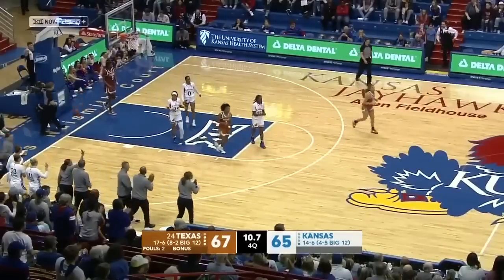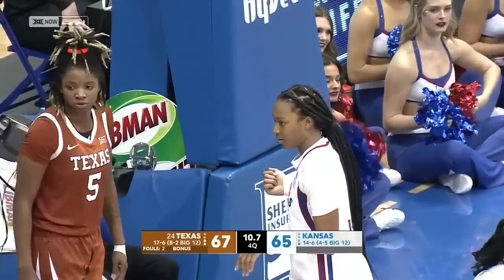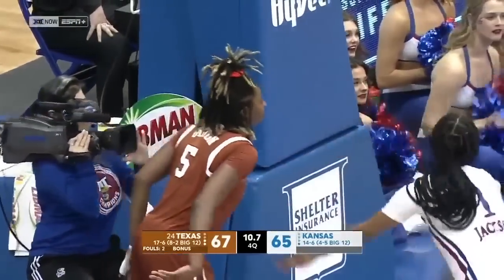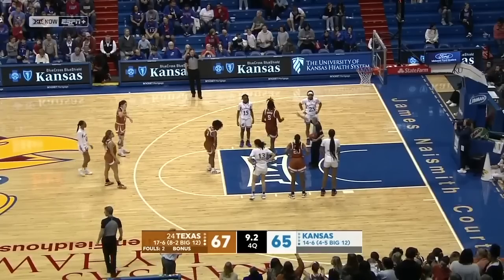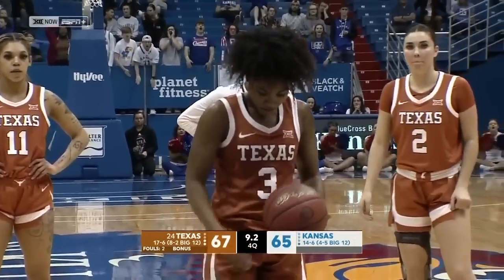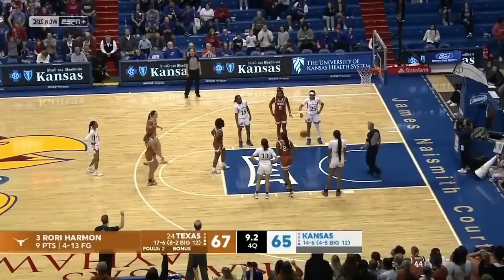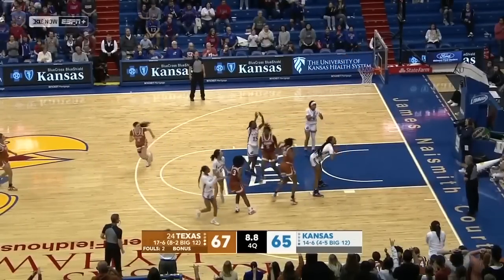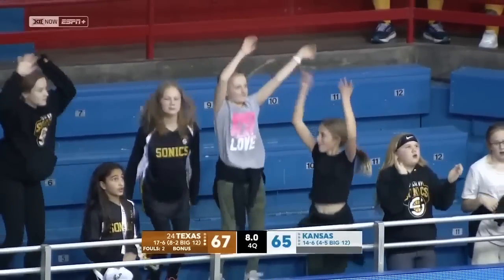And a timeout by Vic Schaefer. Tiana Jackson at 6'6" is trying to obstruct the view of Gaston. Rori Harmon gets it, and a quick foul from Mayberry. She is one of those clutch players. We just saw that big shot on the last possession. If she wasn't who she is, I would tell you. Kind of surprising that Rori Harmon is a 59% free throw shooter, and she misses both free throws with 8 seconds remaining.